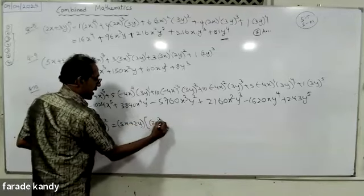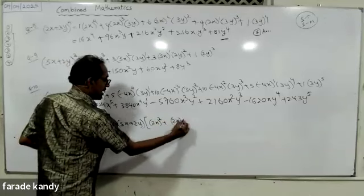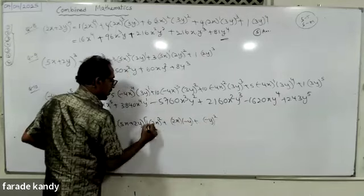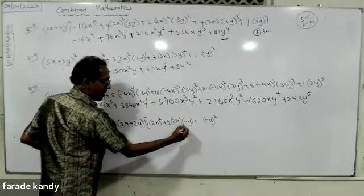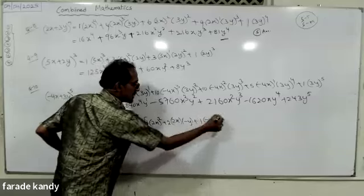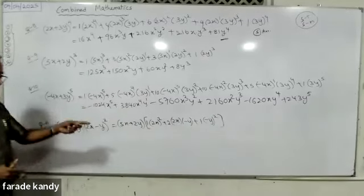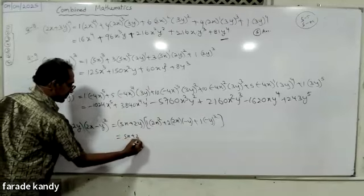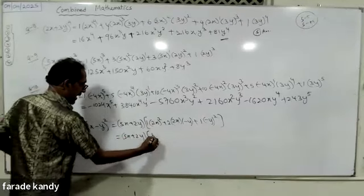(A minus B) square, A square, minus 2AB, plus B square. Always remember this, but I am sticking to the rules. Anything you can put. So then this is this there. This, expand.